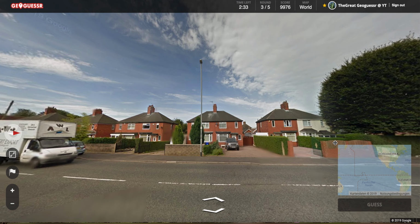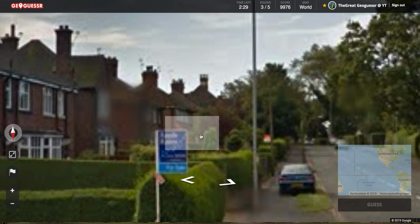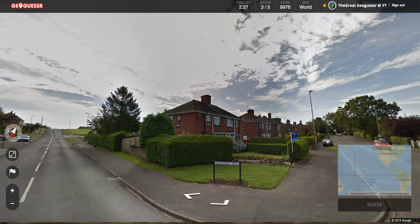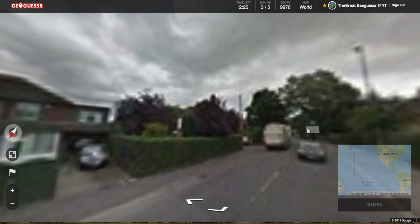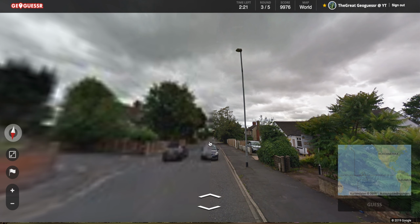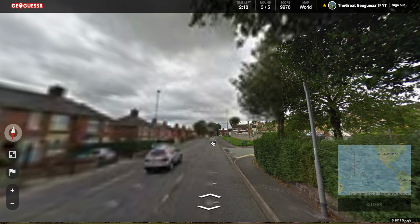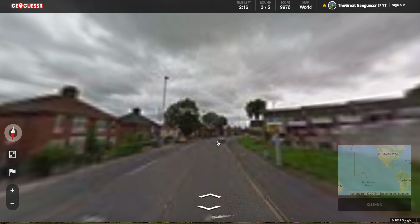Okay, we are... There's a bus. Let's go this way. Anything on here? What's this? Just advertising, not useful. Let's go down here, the street. They're searching for a roundabout as usual in England.